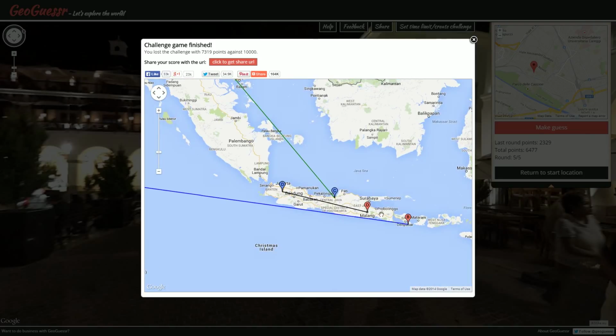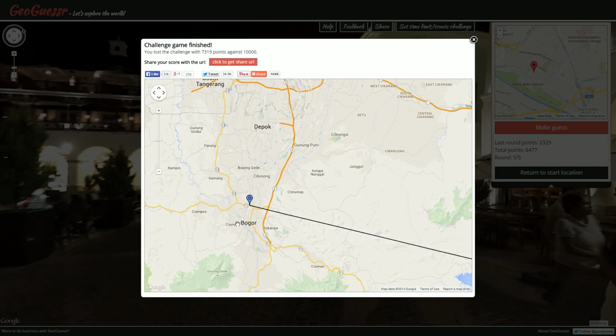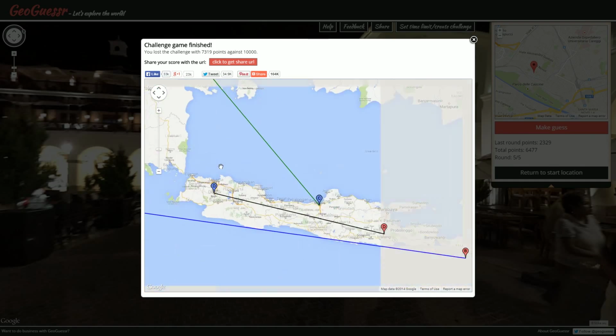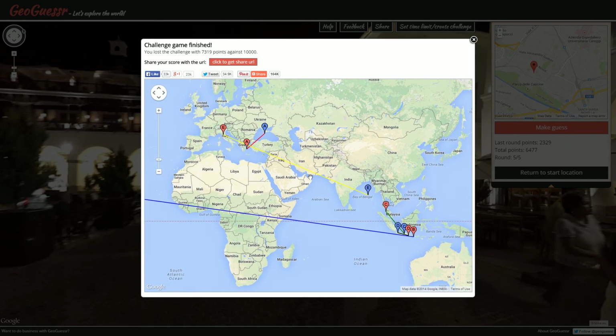Then we were in Indonesia, and I guessed correctly, although right island, wrong location. We saw the name of the place, Bogor, but sadly, I didn't pick up on that. I had no idea that was the name of a city, so I didn't do it. And then finally, we were in a mysterious location in the nightmares of a stranded sailor in the middle of the ocean, also known as Italy. But I might be wrong on that completely as well. So 7,319, not a great score.